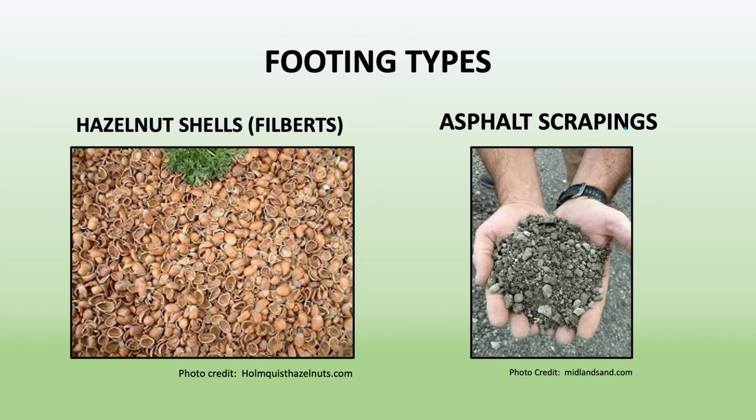On the right, you'll see asphalt scrapings. This is common in the UK. On the pro, it can be quite inexpensive. On the negative, it may contain chemicals which you may wish to avoid having near your horses.